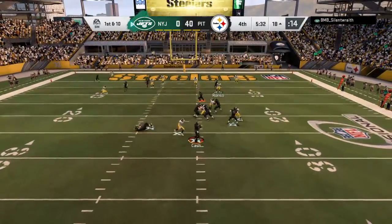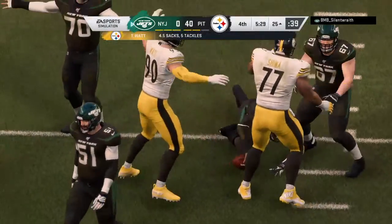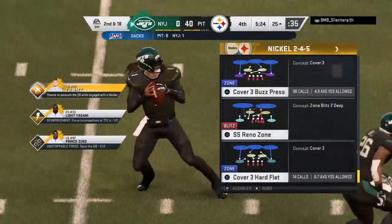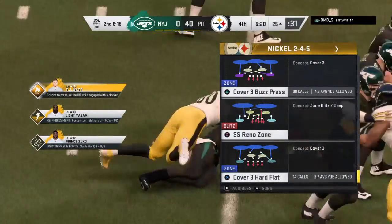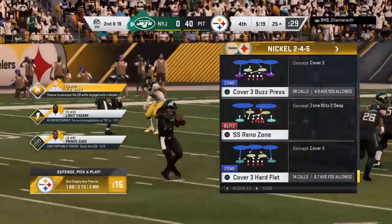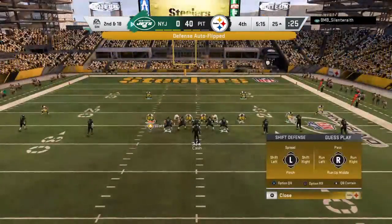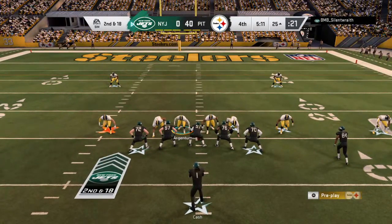On 1st and 10, Cash. Under pressure, and he'll go down. Back at the 26-yard line. T.J. Watt. Who else? He's in there for his 4th sack of the afternoon. So that complicates things a bit here. 18 yards to go now on 2nd down.